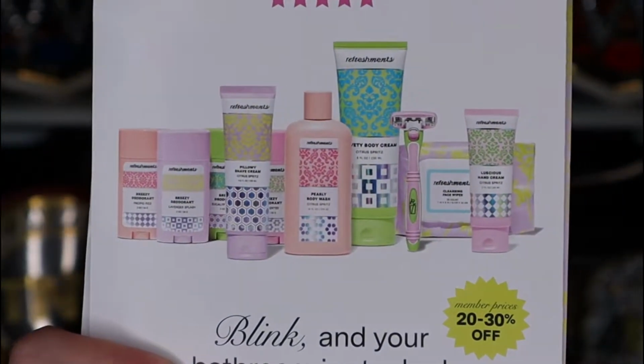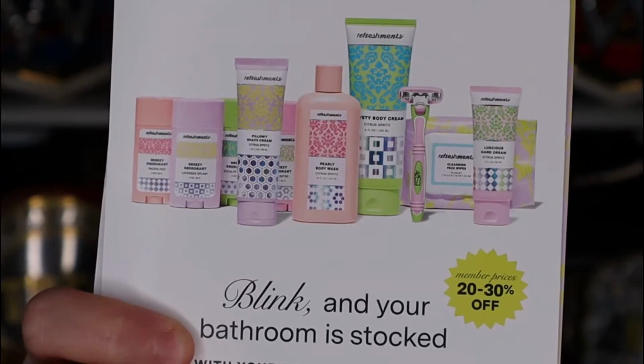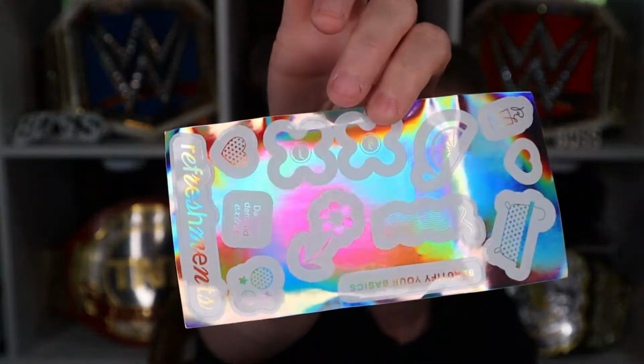Right here you see deodorants, a body cream, a body wash, oh, shaving cream as well. I didn't order that though. You do get a few stickers. I did get those the first time that I got these, so I will link that first video over there in the corner. But yes, I got the face wipes and the luscious hand cream. We're going to go over the face wipes first.